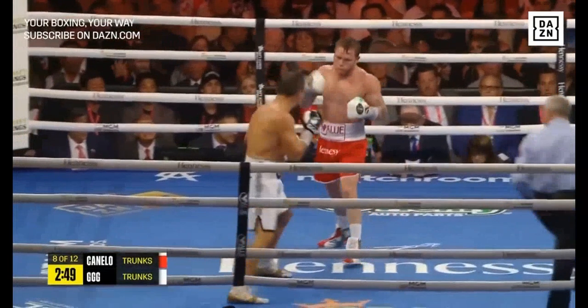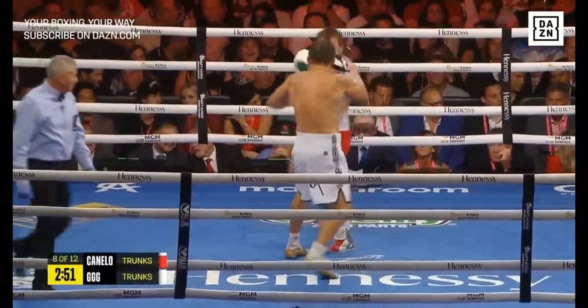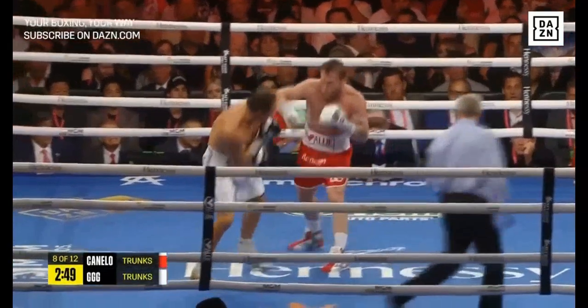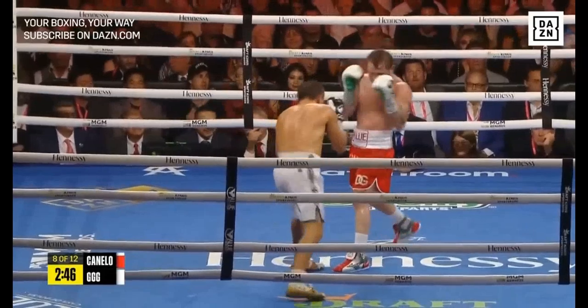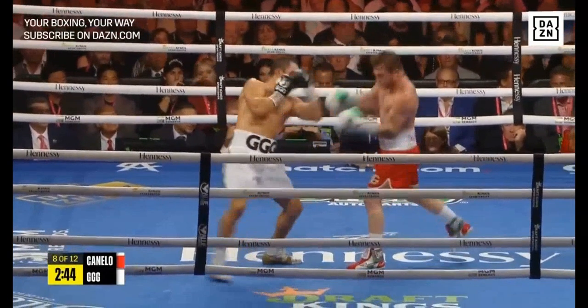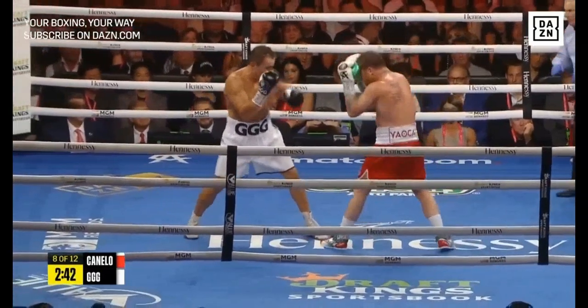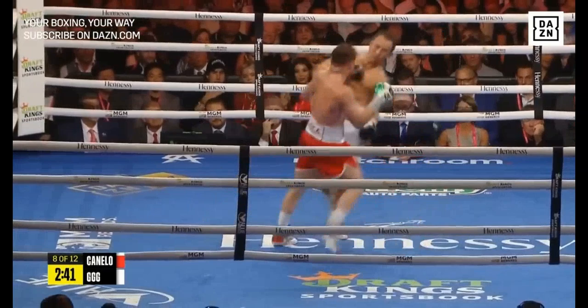Very, very sick sequence from Canelo, working off of his jab. They trade jabs. Jab, body. Very common. Very close to Golovkin, and again, Golovkin has such a sick jab. He's so short with his lead hand, and Canelo can stay so close to him, right?